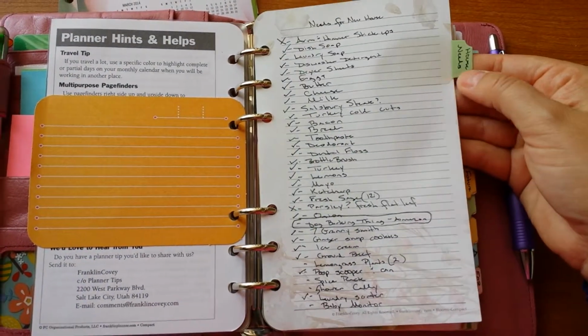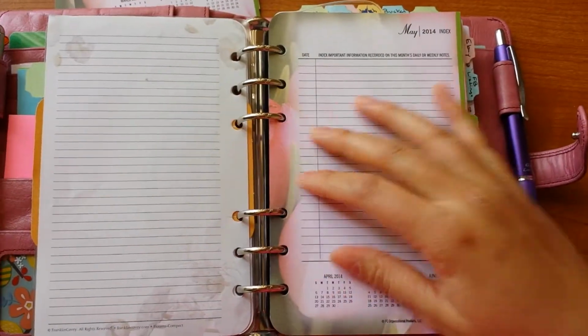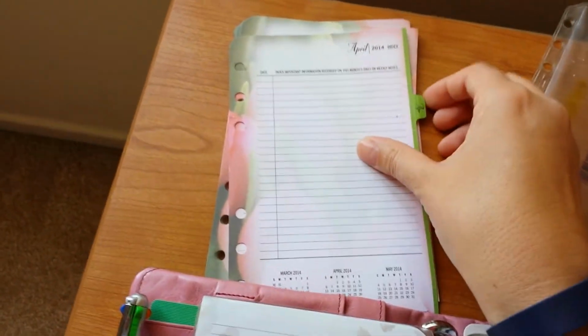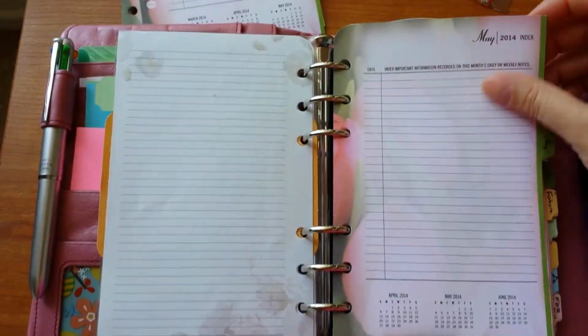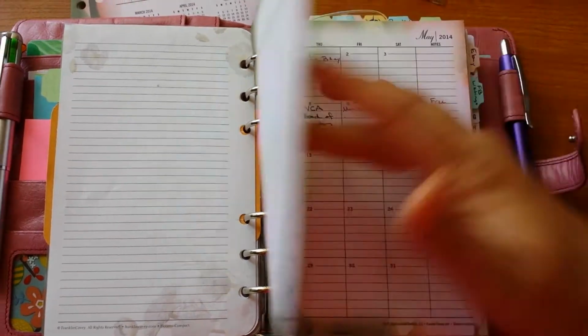I have it tabbed with one of those little Martha Stewart tab things, house needs. This is May. I just took April out. I have to log the index. So I have to go through all that and log the index so that I can archive it and then go ahead and put June in.